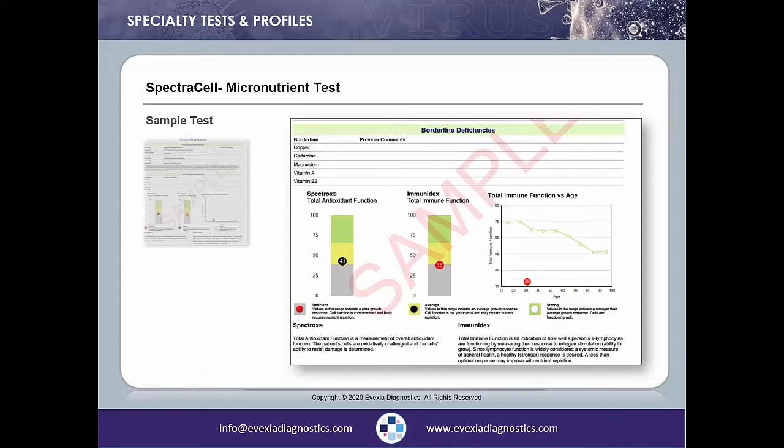Now, what's kind of special about this test is that it gives you what's known as the Spectrox and the Immunodex. Now, the Spectrox gives you a level of the overall antioxidant function of the lymphocyte. Right, that percentage is going to give you a total of antioxidant measurements, not just of one or two specific values. So it's going to measure the ability of the cells to withstand attack from free radicals and other antioxidant stress. In other words, another way to look at the antioxidant reserve. And it's going to allow you, if this is very low, for early intervention.